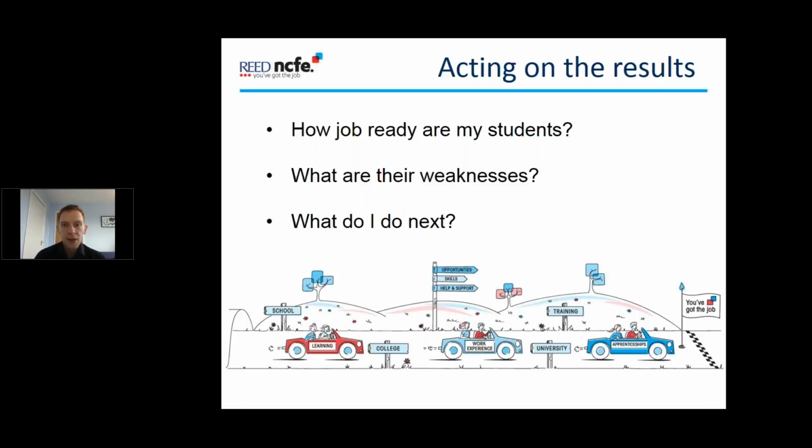So moving on to acting on the results. I imagine when you are greeted with your initial assessment scores, there may be three things that you ask yourself. Number one, how ready for the workplace are my students and the people I'm working with? Number two, what are their weaknesses and their strengths? And three, what do I actually do with these results? How do I improve the scores that they've got, and how do I make sure that they're actually getting something out of the time they're spending with me?